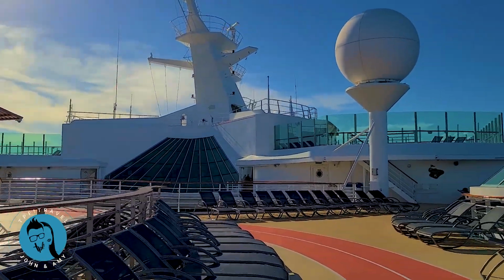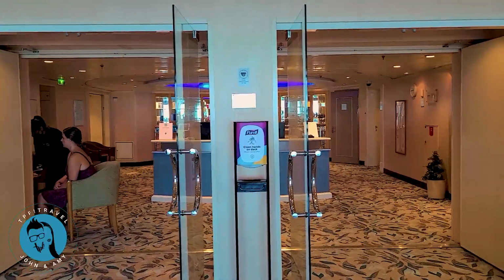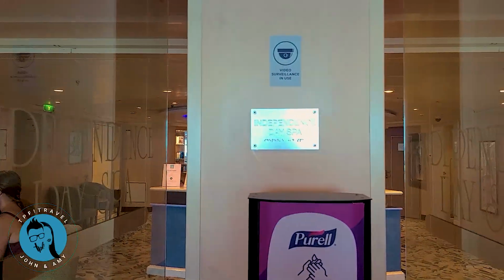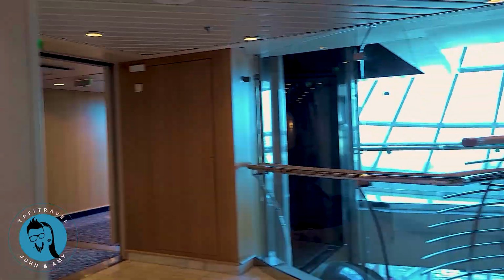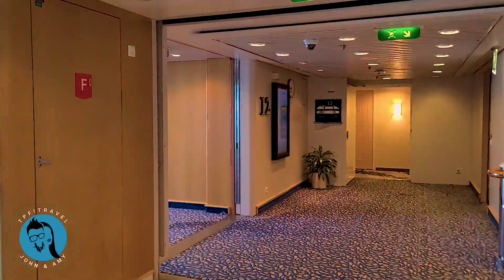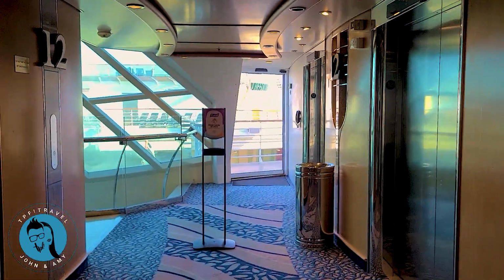All right, so we're just gonna head inside, and then I'm gonna head up to deck 13 and pick back up. Okay, before I go to deck 13, I want to make one more stop on deck 12 and show you the Independence Day Spa entrance here. So there, you want to get a massage, oh my goodness, they have so many different kinds of treatments, facials, whatever. You can do that there.